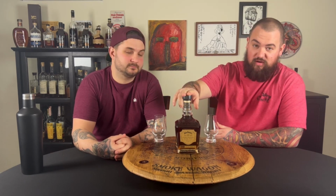Welcome back to Unsophisticated Whiskey. I'm Boogie. And I'm T.Y. And today we're going to do Jack Daniel's Single Barrel Proof. This is one of our absolute favorite go-to bottles. Today for you we have a fresh crack on a bottle that we both enjoy and really love. As of right now, this is in my decanter at home. It's one that I always have.